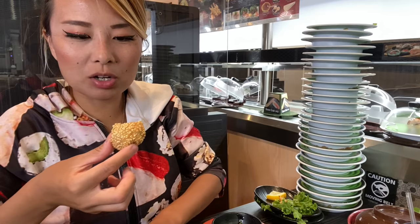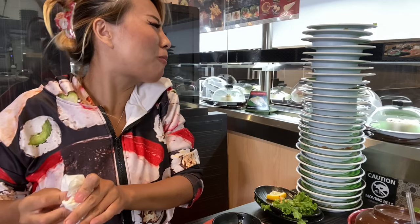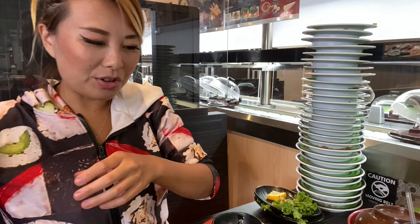Ooh. Oh, I might need to let that cool down a little bit. But these are so good. It's a soft mochi ball. Oh, look how chewy that is. Look at that. Ooh, hot. Oh, but it's so good. Mm-hmm. Oh man. I love these things so much. I grew up with this. So I love it a lot.